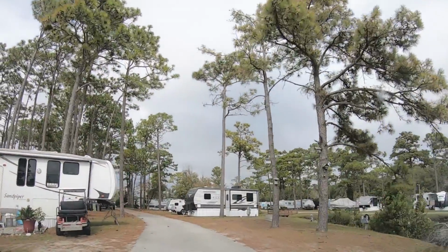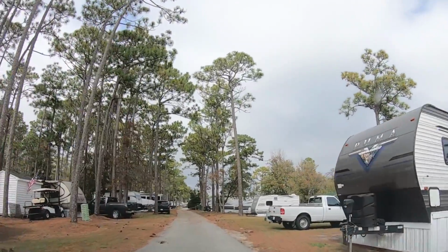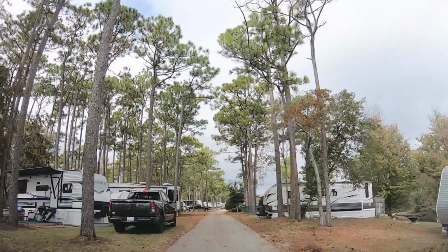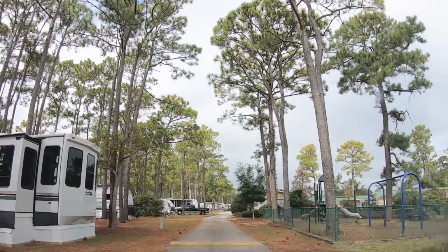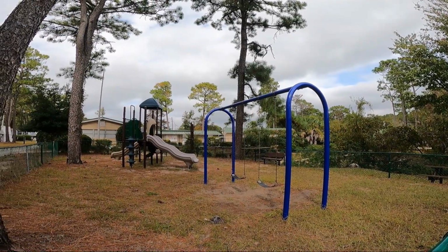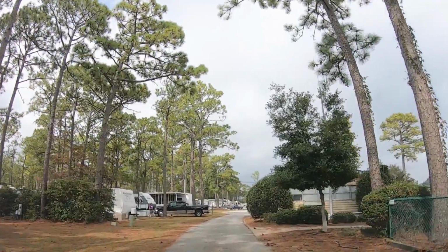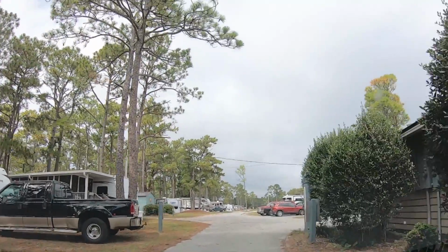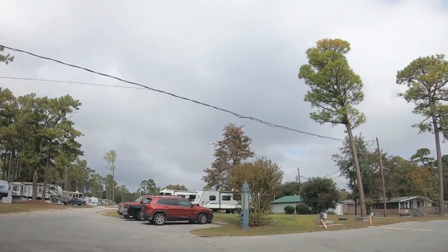Now this is coming back around the loop, around this circle, and coming back forward. And up here on the right, you'll see the children's playground. It is near the water, but it is all chain link fenced in for safety. We actually just shot our introduction at a little walkway going off right there to the right. Now you'll see a building here on our right, and that building is the office.